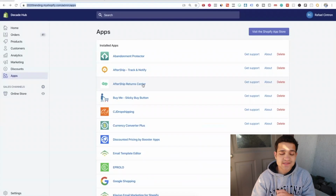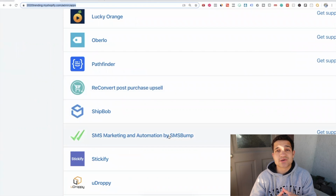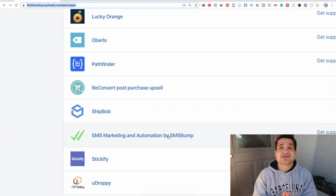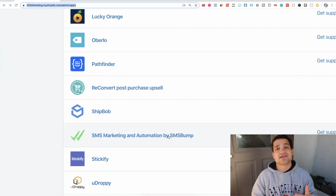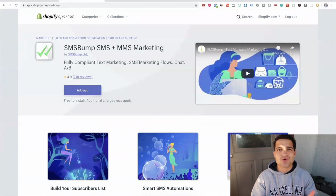The next app on the list is SMS Bump. This one right here is SMS marketing automation. Whatever type of store you have, whether it's dropshipping, branded, or inventorying in the USA, having SMS retargeting for people that don't end up buying from your store is a huge return on investment. And if you are not doing it, then you're really leaving a lot of money on the table. I know a lot of YouTubers and coaches talk about this app, but it really does pull through when it comes to getting people to actually buy from your store.